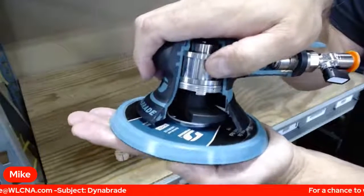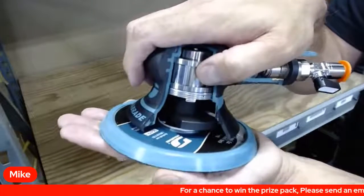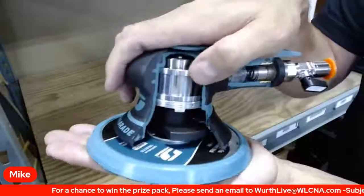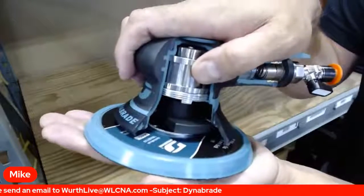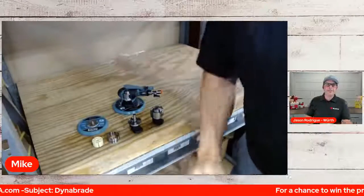So it's a very significant loss in RPM, which results in a slower moving disc, which results in the abrasive grain digging into the workpiece, and it's not a very good day. But the Dynabrade tool runs at the same speed all day, every day, allowing for a very consistent finish for the operator. So now that is very nice.